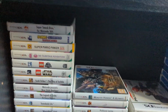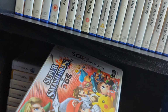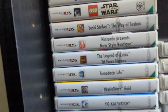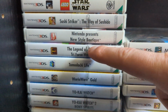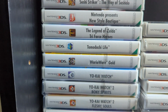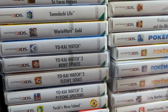3DS games. I guess I collect 3DS games. Some of these, so Super Smash Bros. Let's see. I don't really play it a great deal. Again, it's mainly for the Pokemon stuff. So anyone who was around when Argos were releasing these, all of those are still sealed. There's only one that I opened, which was Mario Tennis, which is somewhere around here. There you go, Mario Tennis Open.